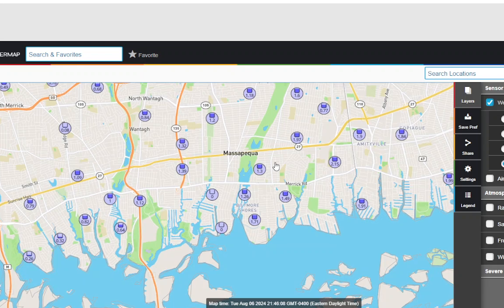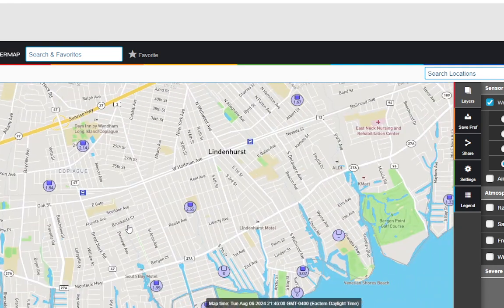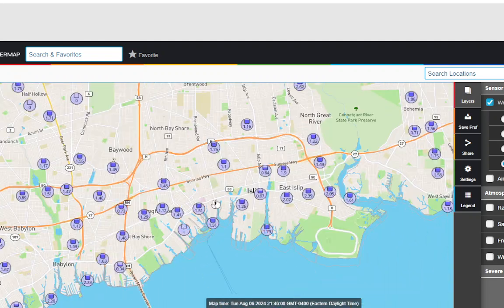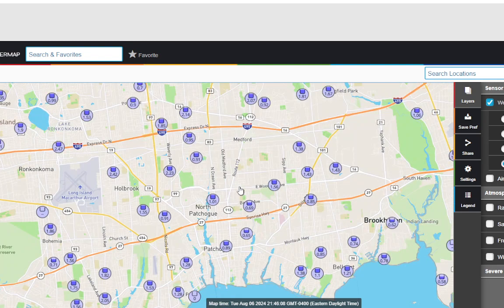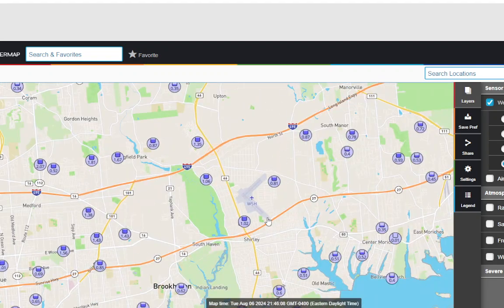And then as you go into Massapequa, also over 2 inches of rain in this area by Sunrise Mall, stretching through Amityville into Copiague and Lindenhurst, where you saw over 2 inches of rain as well. 1.47 is another site that shows 1.47 in Babylon, and Sayville also over 2 inches there. See the South Shore of Suffolk, really the South Shore of Suffolk into Central Suffolk in this area around Ronkonkoma, over 2 inches of rain as well. But then as you head out east, it just kind of falls off.